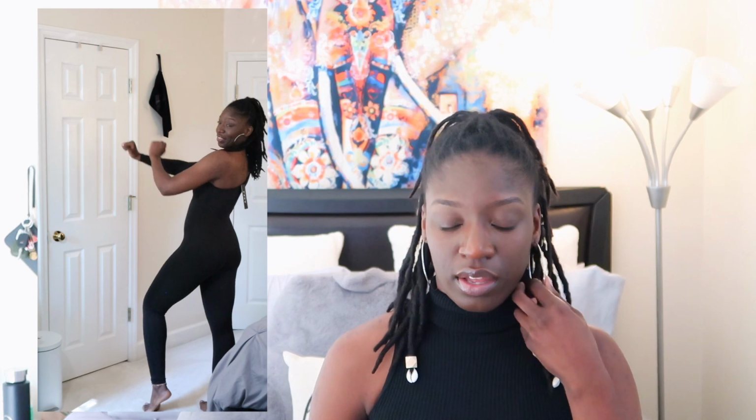Next was this one-arm jumpsuit, okay? And ooh, there was reasoning behind what I got. My inclination was to get a medium for this one piece, and I probably could have gotten a medium. It definitely would have helped in the chest area, or like the one arm situation, because I felt like my left side, which is the sleeveless, kept sliding.